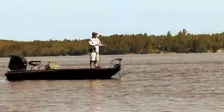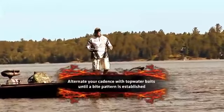Now when I'm fishing topwater, the Spittin' King, and I'm on a flat, like I am right here, I'm gonna make long casts.